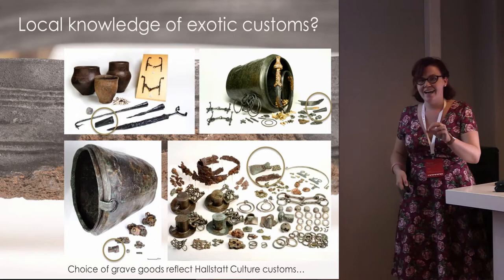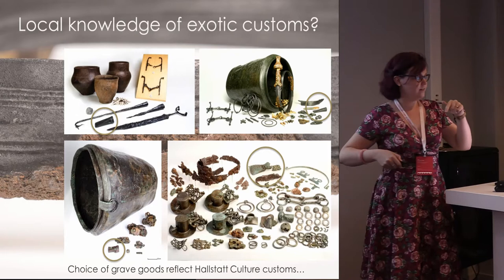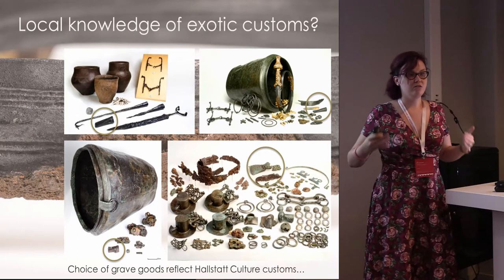But importantly, the axes are locally made, or at least regional products. They are definitely not imports from the Hallstatt culture, which means that the choice to add them to these grave sets was made here. And from the Dutch or Belgian perspective, that makes no sense. You just didn't put an axe in a grave. In the Hallstatt culture, you did. They were ritual butchering axes. So it seemed that there really was a local understanding of the Hallstatt culture way of burying.